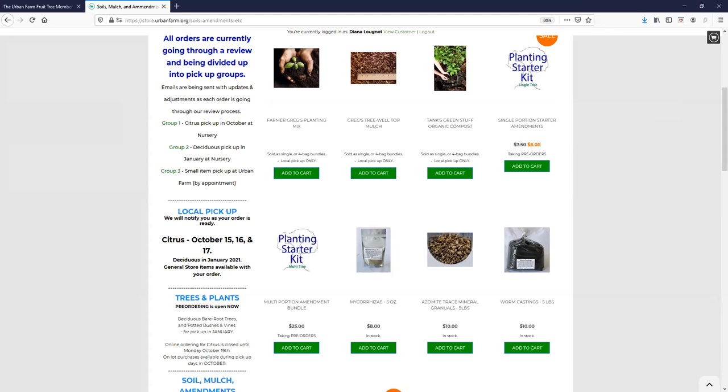So the worm castings do come from Arizona Worm Farm. I forgot when we were talking about our local stuff, that's local worm castings. The first year we bought worm castings, they had to come out of California. And then Zach called me up and he says, Greg, I got worm castings. It's like, dude, you rock. So these three items here are part of these two items here. The mycorrhiza, the azomite, and the worm castings are part of the planting starter kits.